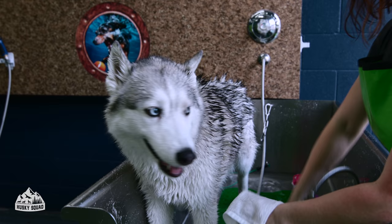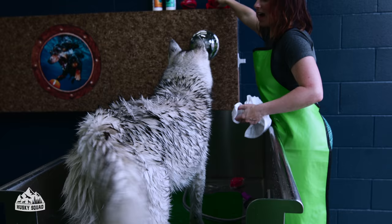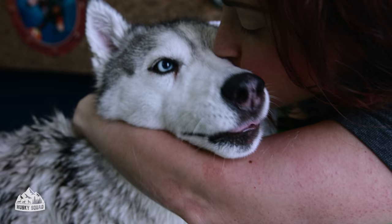Rinse the cloth well, and then go through the process to just rinse the face, rinse the ears, but remember, treats are so important in this, because you want to make this a positive experience. See, Yuna just cannot get enough of it. And then go through rinsing the face very well. Make sure that the cloth is not wet. You want it to be very well wrung out.